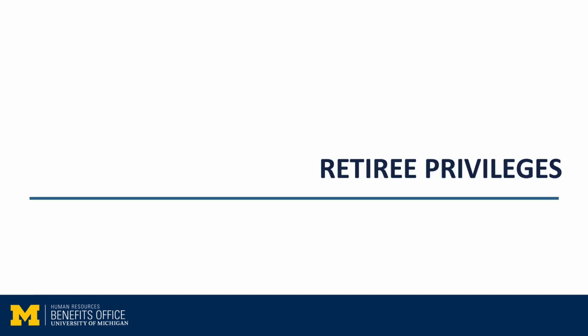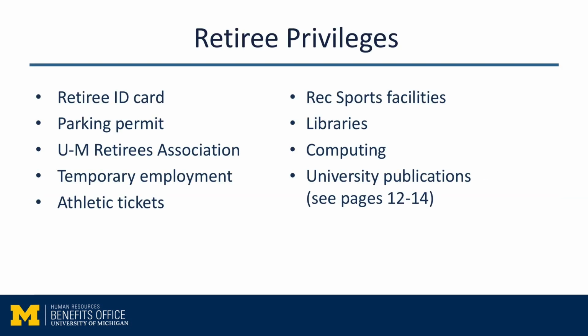Retiree privileges. Retirees can continue to access many university amenities and services. Once you retire, you can trade in your employee ID card for a retiree ID card. You can also request a retiree parking permit for Blue Lots on the Ann Arbor campus after 3 p.m.